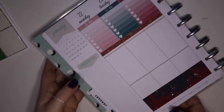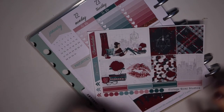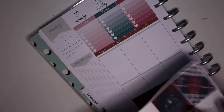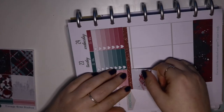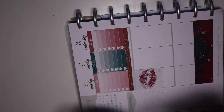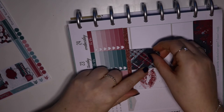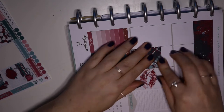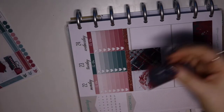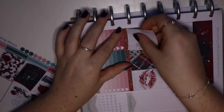Right, and then my full boxes. Right, which should I use for my quote box? I'm thinking this for my quote box. Okay, so which one for pink? I'll use this. Is this one for Monday? Tuesday, I'll use this one. Wednesday, I'll use the, that's too dark. I'll use the skyscraper, scenery kind of thing.